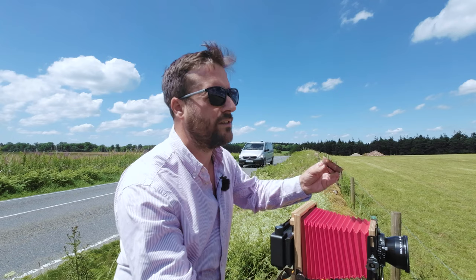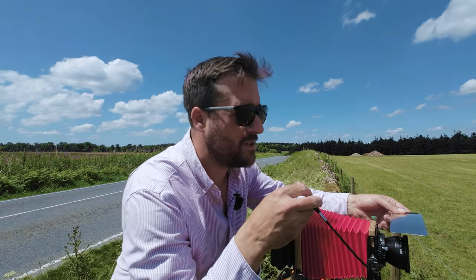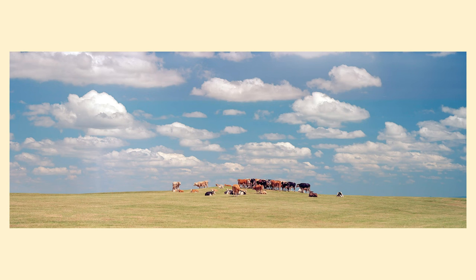But I'm just going to say, while I'm waiting for this light to hit, which I think it's just about to, that sometimes, to me, these are the best types of photography. It's just that sort of... That's it, beautiful. Done. Last one in the bag.